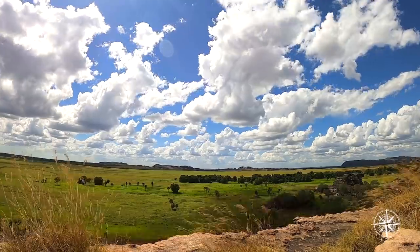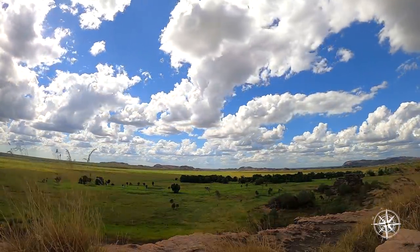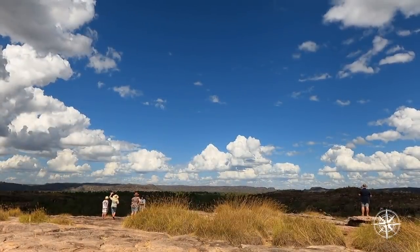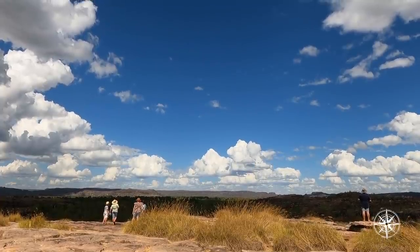You could picture somewhere like the Serengeti. These vast wetland plains, vibrant green, the clouds all rolling in. It was breathtaking. They say it takes generally an hour. We would suggest give yourself an hour and a half to 2 hours because you don't want to rush, especially when you do get up to the lookout. You want to be able to be up there and take in that amazing view. So definitely give yourself some time.